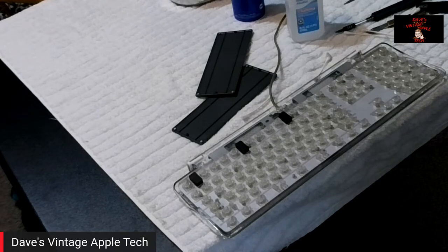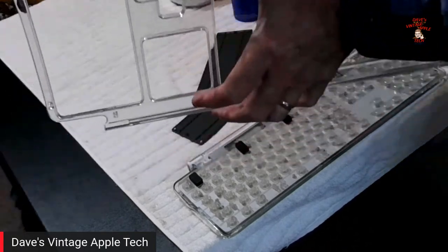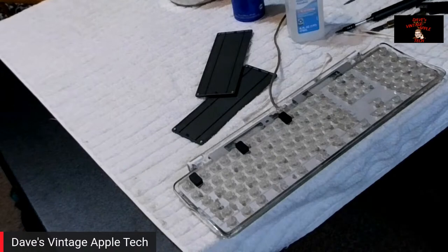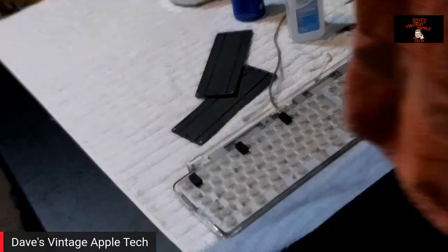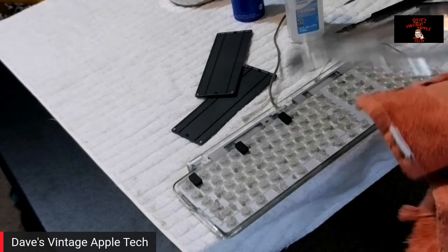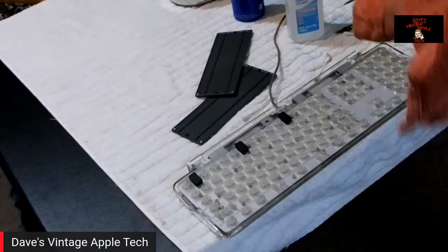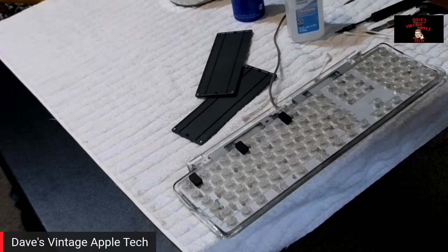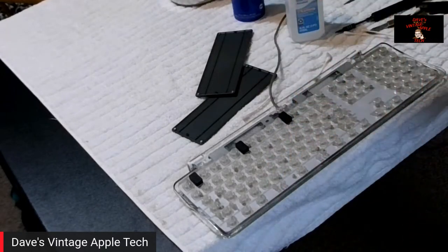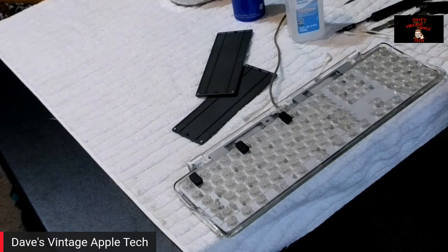Yep. I'm cleaning it. Yep. All right. Let's see what we got here. Get this all dried off here. See what we got here.